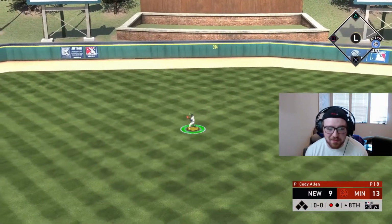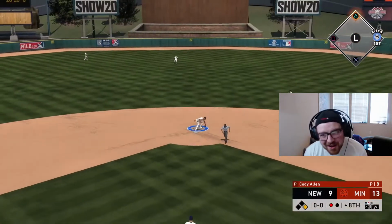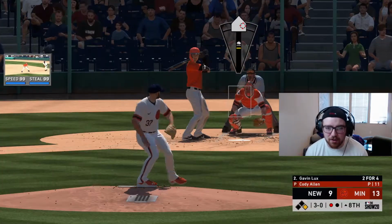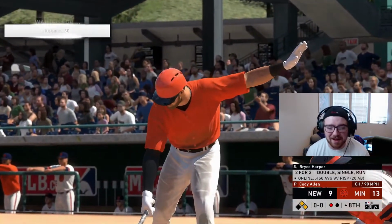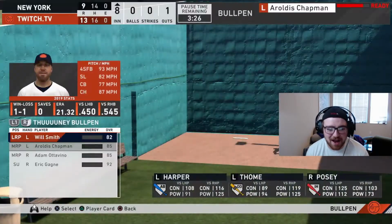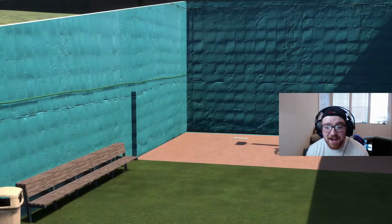Starting to hit Cody Allen pretty good here. This is getting a little bit scary. I'm going to have to probably go to the pen here. 4-pitch walk to Lux after a single by Cobb and a home run by Reginald. I'm going to have to go to Aroldis Chapman's 85.